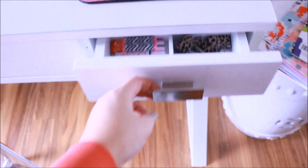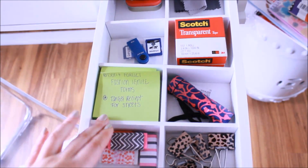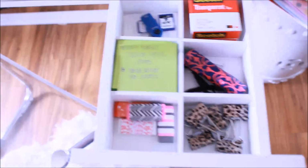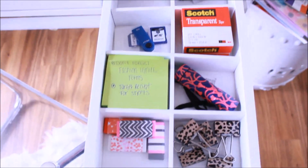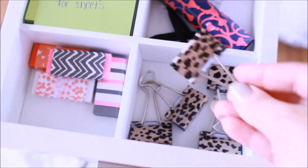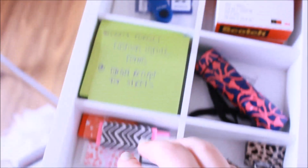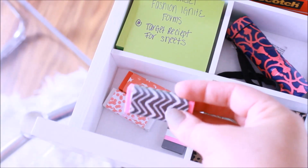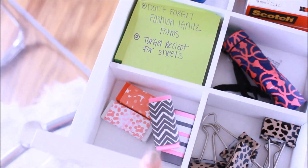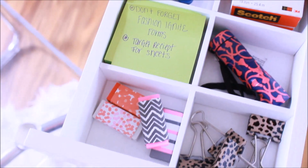So moving back over to the other side of the desk, I'm going to show you what is in all of the drawers now. So I'm going to start with this one right here. And this drawer actually came with these dividers in it, which was awesome because it's so handy, and I didn't have to go out and buy any kind of organizational cubes or anything because it already came with them. So right here I just have some more of those clips that are like leopard print. They come in handy. I use these for everything. And in this one right here I just have some erasers from Target from their little dollar section. I was really excited to find these because we never really get the cute little items in the dollar section at my Target.